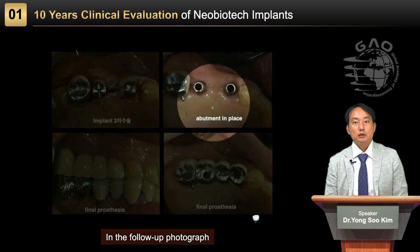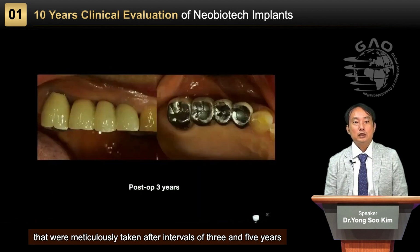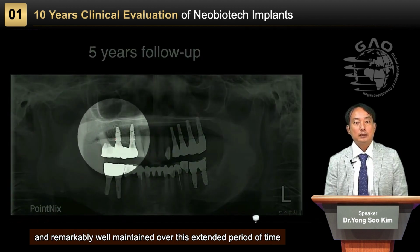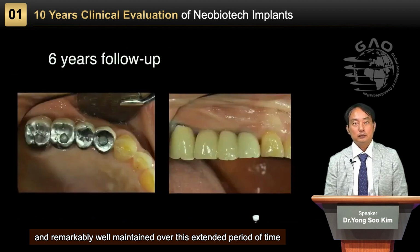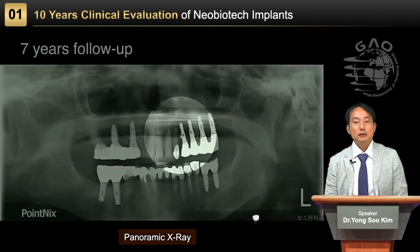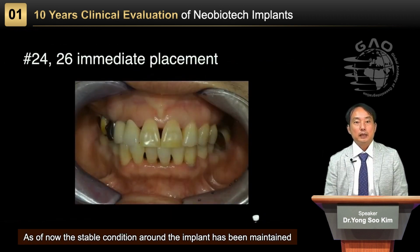In the follow-up photographs taken after intervals of 3 and 5 years, we were able to confirm that the level of the alveolar bone has been consistently and remarkably well maintained over this extended period of time. This is the appearance after 6 years. Panoramic X-ray. As of now, the stable condition around the implant has been maintained.